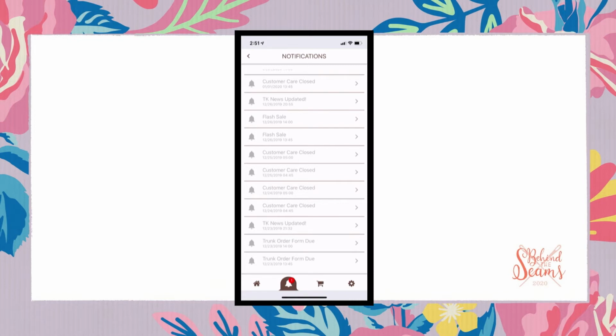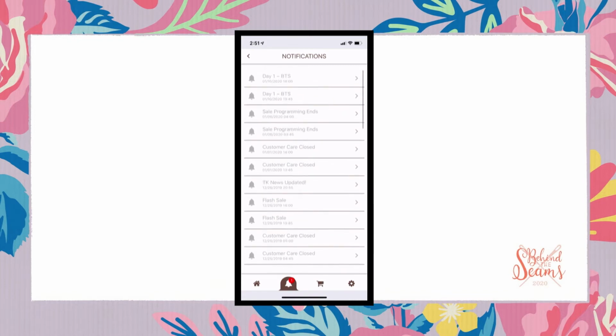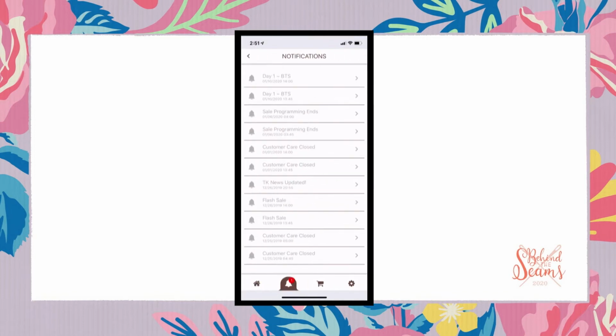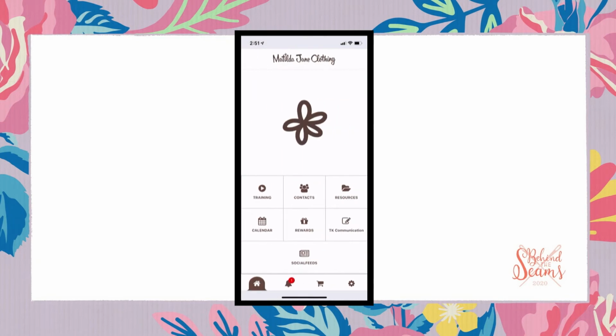They will be pushed in the way of a notification. So what you know as TK News today is going to morph, and it will go either in a notification or, let me show you this other little handy-dandy feature. Did you notice the calendar down on the bottom left-hand corner?